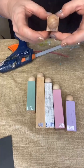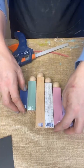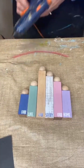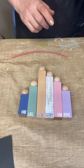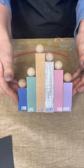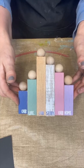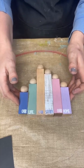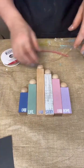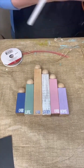You could put just letters on them. You could put a saying across them. You could glue them all together. But there they are as the family. Look at how cute this is. Isn't that cute? I think ideally you would probably want to glue them together. You can take twine, and I might just go ahead and put some glue in between them and glue them together.